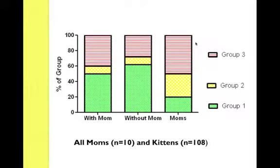So I think that if the mother is healthy and she's fully vaccinated, then it's a pretty good risk to leave her with the kittens. But if she's not healthy, if she's showing signs of disease, you might really have to weigh up the risks and benefits of keeping the mother with the kittens.